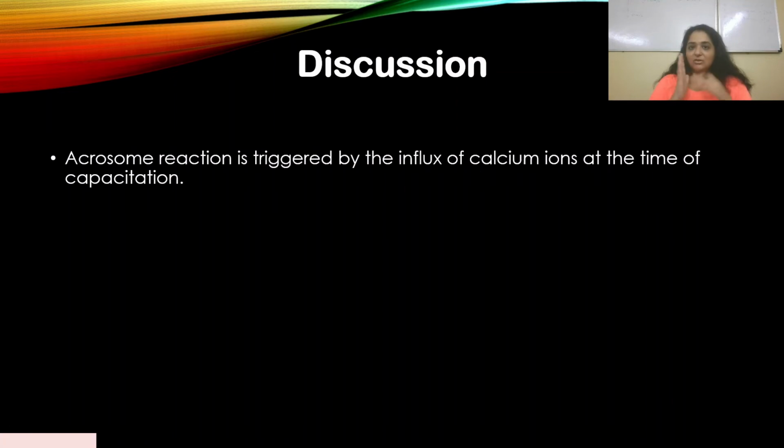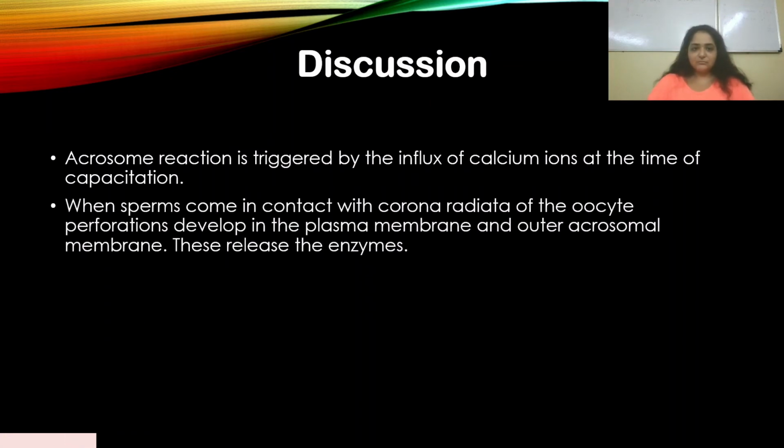The touching causes this acrosome reaction to occur, but of course the influx of calcium ions at the time of capacitation prepares the sperm to release those enzymes. So the acrosome reaction is triggered by the influx of calcium ions at the time of capacitation, but the actual reaction happens only when the sperm touches the oocyte. When sperms come in contact with the corona radiata of the oocyte, perforations develop in the plasma membrane and the outer acrosomal membrane, and these release the enzymes.